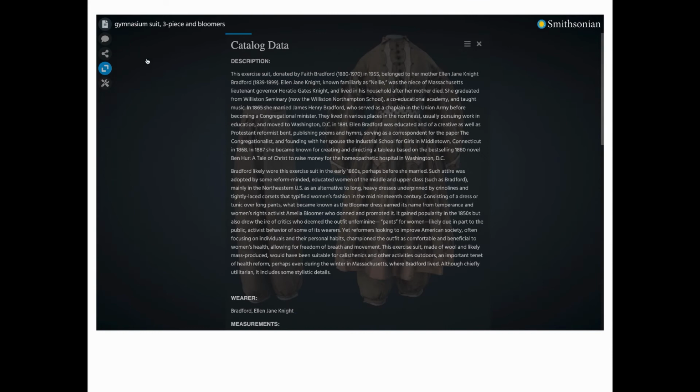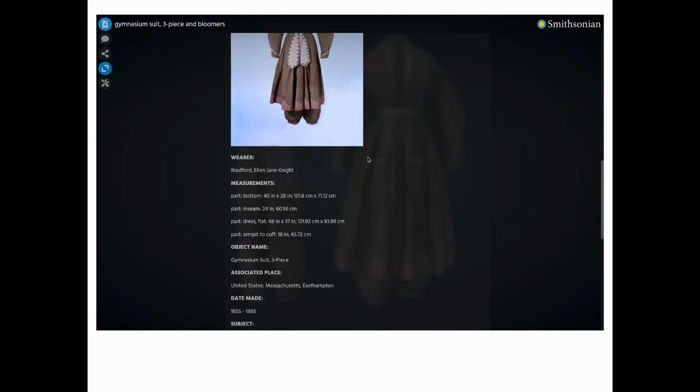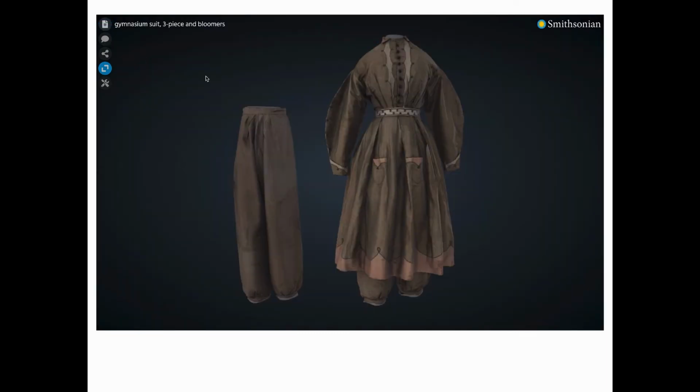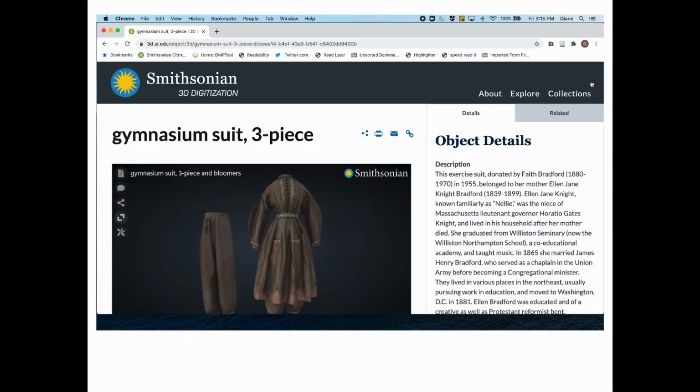And if you want, the educators in this case added some catalog data as well as some 2D imagery from the collections and the catalog record. So this is our 3D viewer with just one object on display, showing you how it works with some of the features and functionality. This viewer is open source if you're interested. Please do check out the Smithsonian's GitHub page.